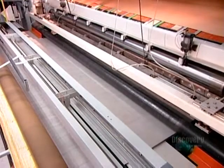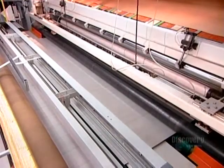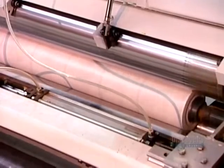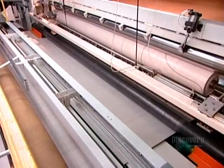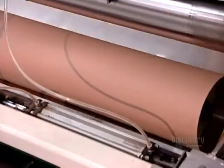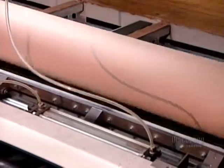Workers inspect the finished flooring as it rolls off the production line. It's 3.7 meters in width, wide enough for seamless installation in most rooms. The packaging is entirely automated. The equipment winds 30 meters of sheet vinyl flooring per roll.